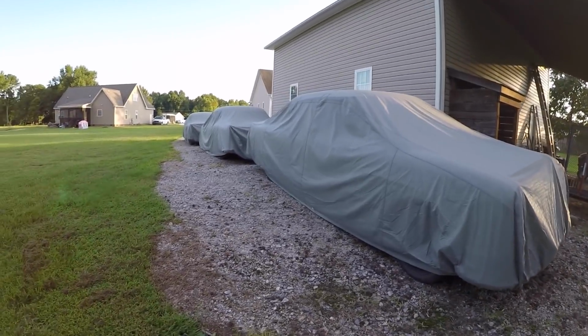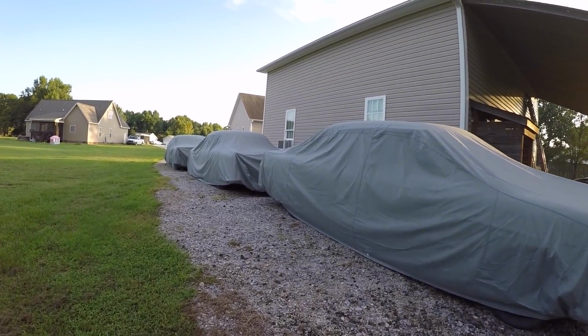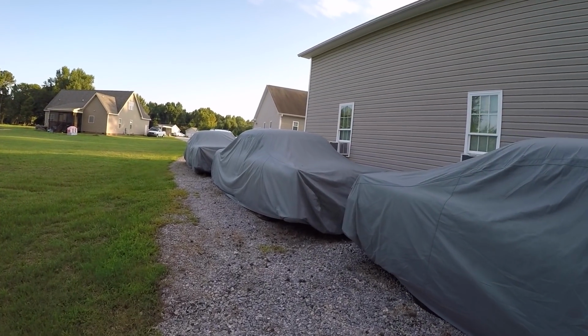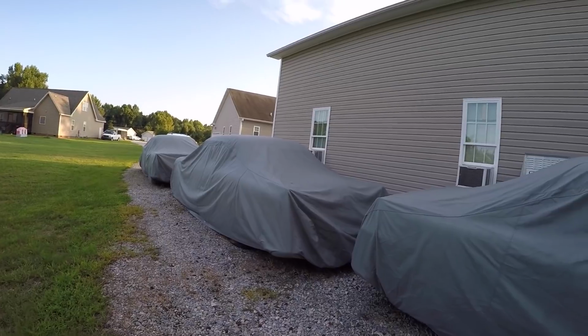So as you can see, we have the 3 Packards on the side of the shop, and I got them all under car covers. These are some cheap old car covers. They're like 30 bucks a piece. But the reason I bought them was so my neighbors don't have to look at these ugly cars all the time. Now there actually is a plan for the Packards, and a lot of people have been asking what I'm going to do with them, and I think I finally decided.